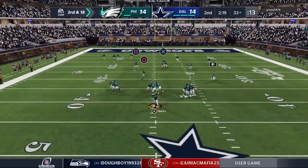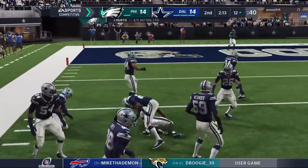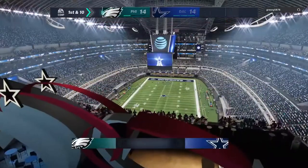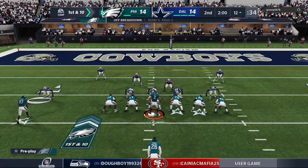Hurts sets up to throw it. This ball complete to Rager. And he gets this one inside the 15, just a yard or two shy of the 10. His first reception of the divisional round matchup, and it's good for a first down as well. From down at the 12, it's first and 10.